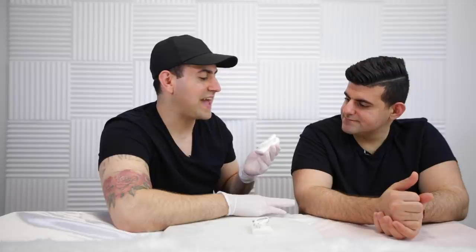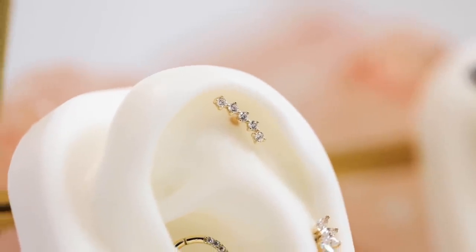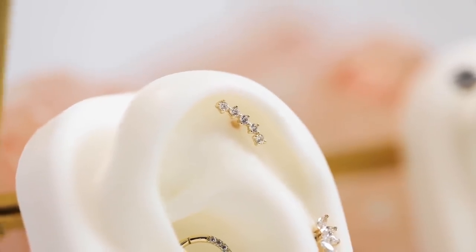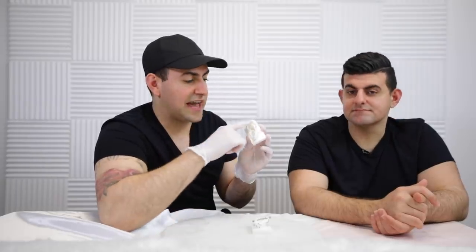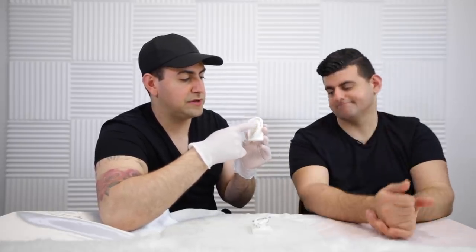And we finalize this ear with a 5-gem cluster at the very top. If you notice, this cluster is kind of arched, just like the top part of the ear. So it does fill that little area up. This piece can be used for many different things. I could have used this here, I could have used it on the inside. Same with this. This could have been used here, or for the inside.